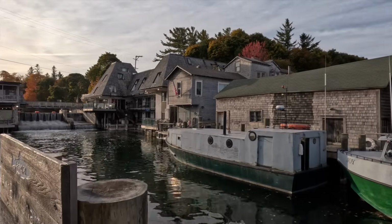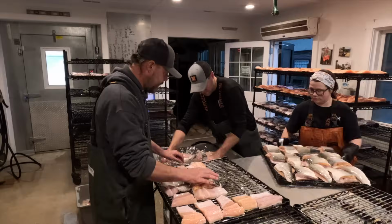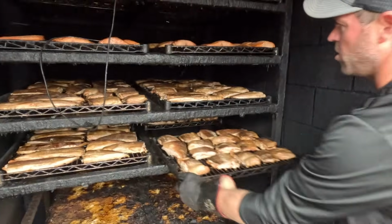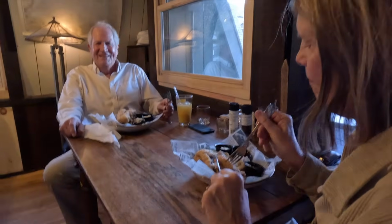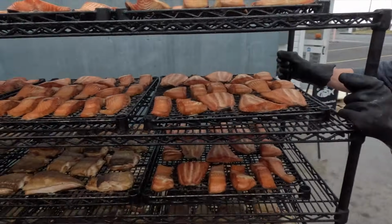Join us today as we take you inside historic Carlson's Fishery to see the entire lake-to-table process, from fishing to smoking, finally serving them up at a local restaurant in Fishtown. It's a hands-on business where tradition meets hard work to bring fresh, local fish to your table.